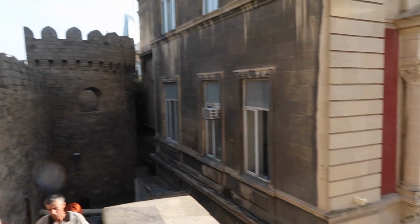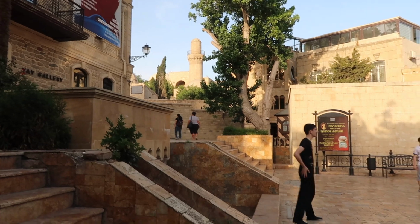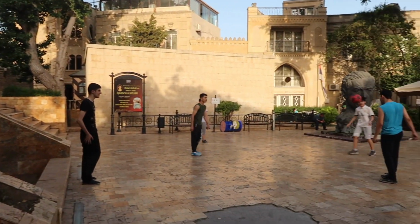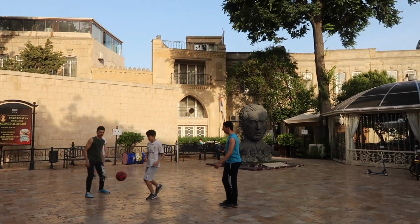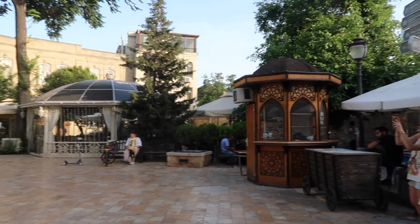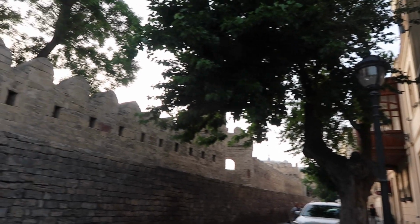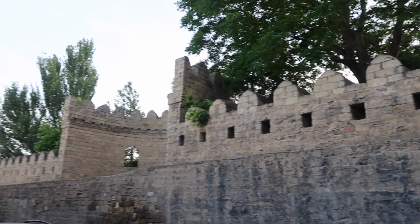In 2000, at the 24th session of the UNESCO World Heritage Committee, the historical part of the city of Baku, İçeri Şehir, along with the palace, was declared a UNESCO World Heritage Site from Azerbaijan. These were the first objects included in the list of UNESCO located on the territory of Azerbaijan.